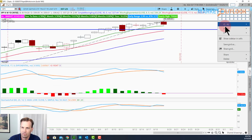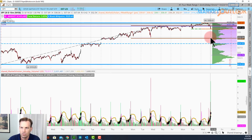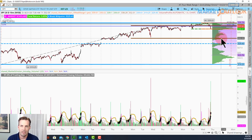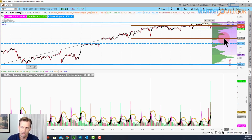332.78. So let's go to the 4-week range. 332 is right, 78 is right here. So, again, there's going to be a little bit of support there because that's the last of the volume. If we can't hold that 17-day and float around with it and hold and bounce right back up above and start filling in that gap of volume, there is not a whole lot below to keep us from dropping.